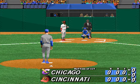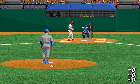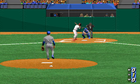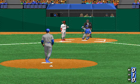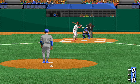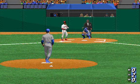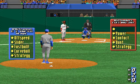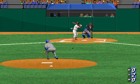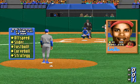Number 12, Deion Sanders, batting .283. The pitch. In there. That's strike one. The pitch. In there. Strike two. The 0-2 pitch. Line drive to second. Caught by Todd Haney. That's the first out. Now up Barry Larkin.